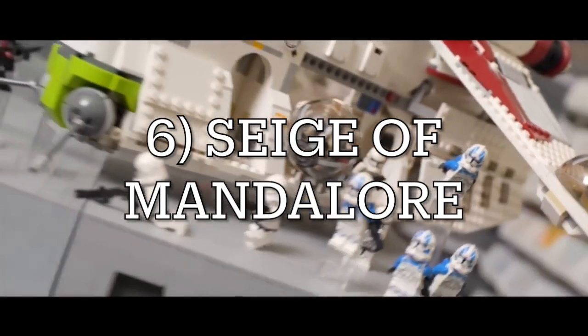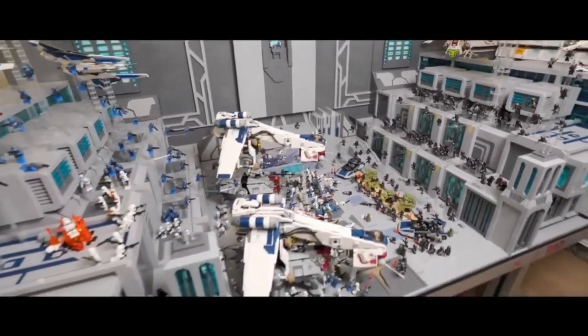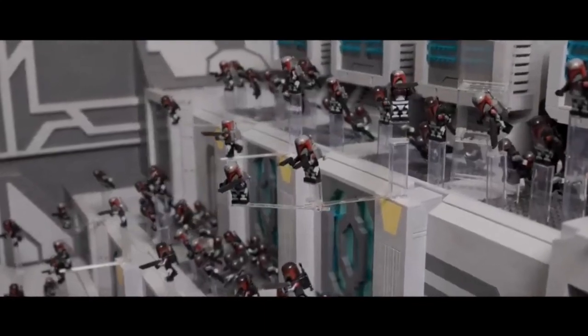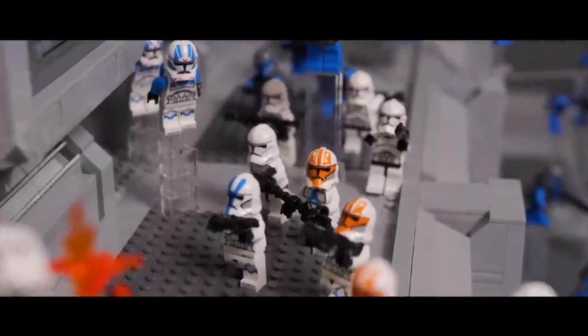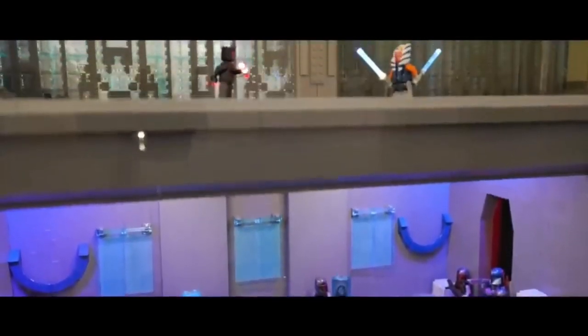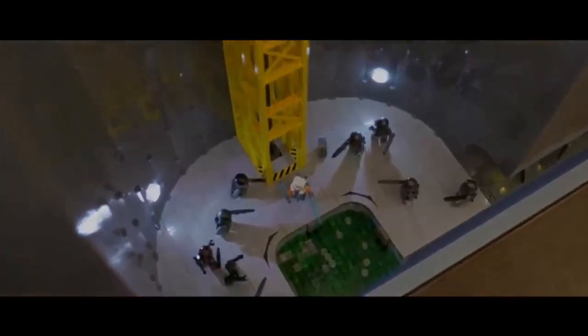Moving on to 6th place we have the Siege of Mandalore, which was created by Solid Brick Studios. Now this is another fantastic MOC. It's not just one big battle going on, although that does look fantastic, don't get me wrong. You've got all the 501st clone troopers, along with the good Mandalorians, going up against the Death Watch, and obviously because the Mandalorians have jetpacks, a lot of them are flying, which looks even better. But no, it's not just one big battle going on, you've got tons of separate rooms, featuring famous scenes from Clone Wars Season 7, particularly with Ahsoka and Darth Maul. And yeah, Solid Brick Studios absolutely knocked this one out of the park.